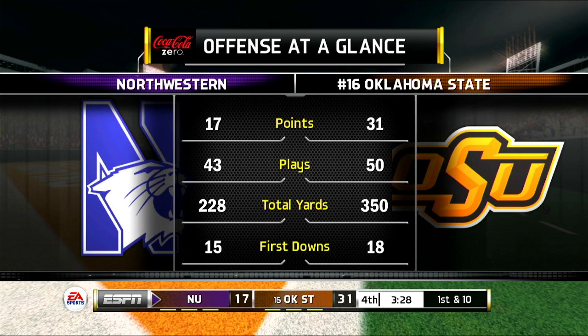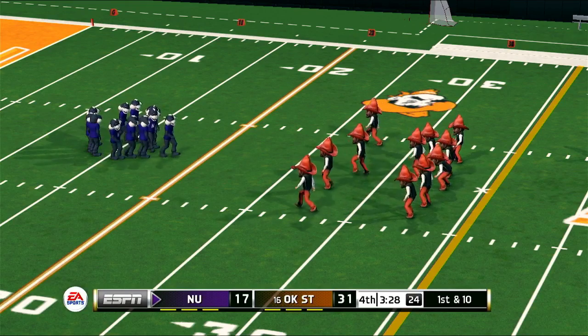Wow, the offenses are winning today. Each coordinator has got to be beaming that they're coming away with points virtually on every drive. They'll take over here, ready to start a new series.